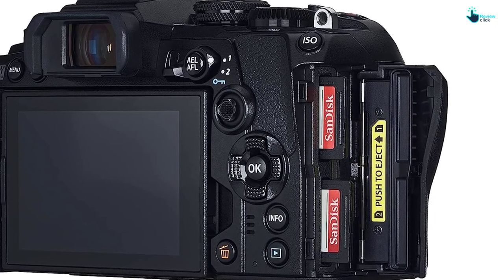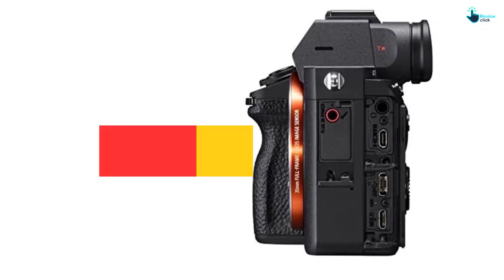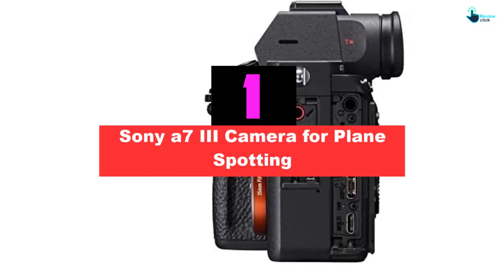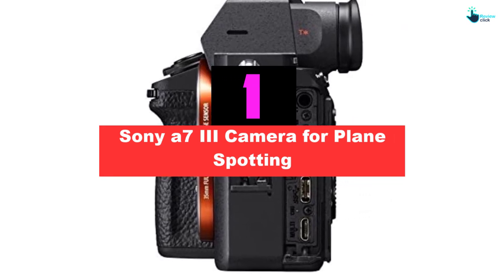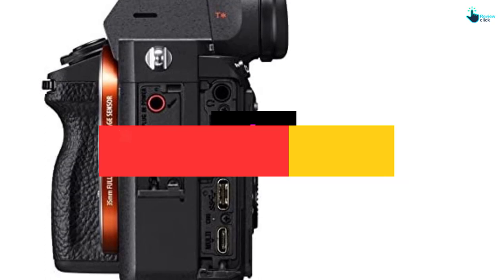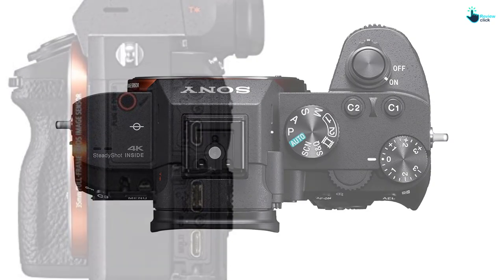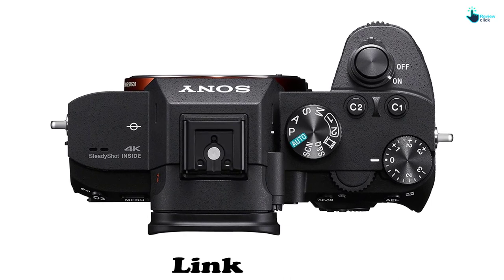And finally at number 1, we have the Sony A7 III camera for plane spotting. Known for its outstanding performance, Sony A7 III is a great camera for shooting airplanes. Thanks to its 24.2-megapixel full-frame sensor, it delivers high-quality images even in difficult lighting conditions.